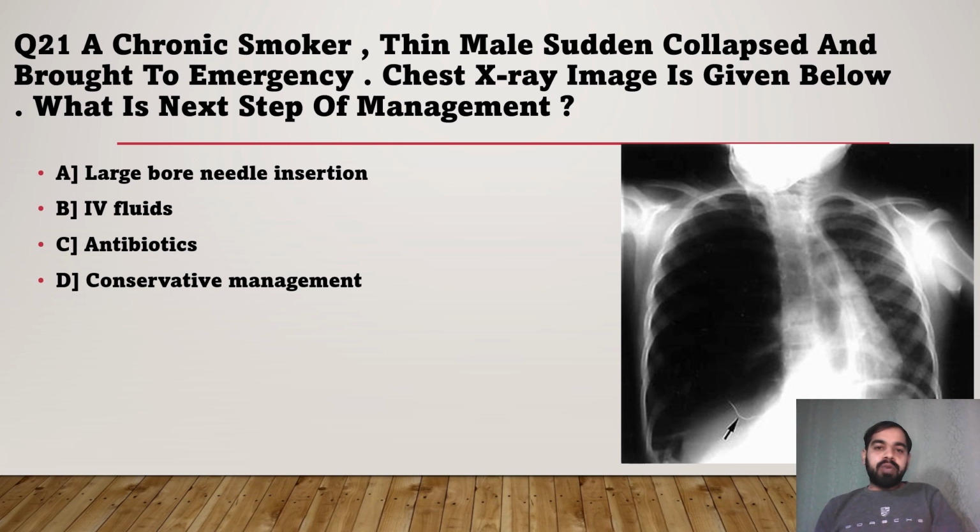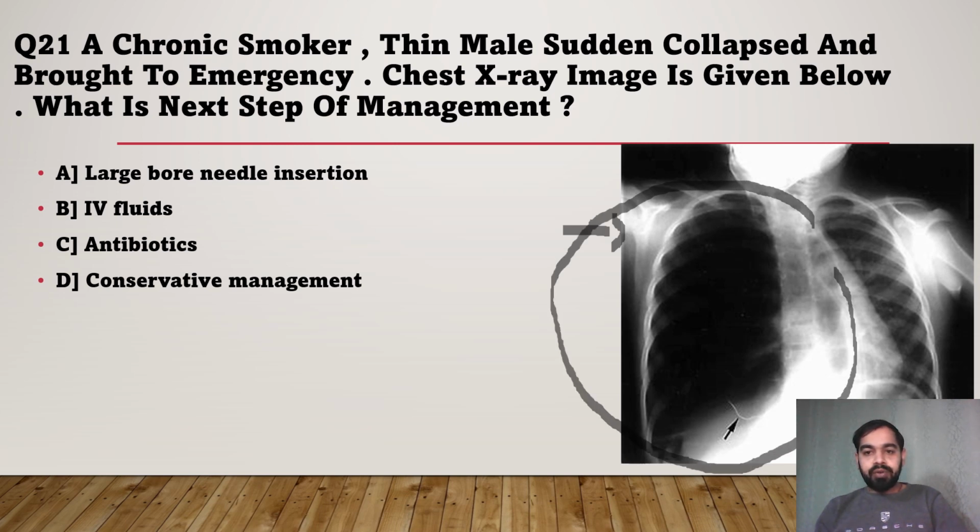A chronic smoker, thin male, suddenly collapsed and was brought to emergency. Chest X-ray image is given below. What is the next step of management? So my dear friends, what do you think? What is this condition given here in this image? My dear friends, the condition given in the image is tension pneumothorax.